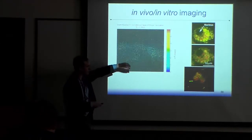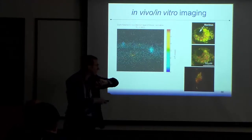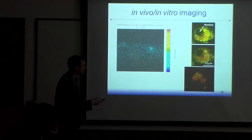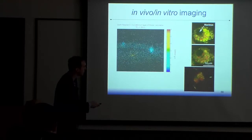Here is a mouse macrophage loaded up with these pebbles, these silicate cages that have dyes in them. Each one of them is 100 nanometers in diameter. This cell is interesting because it's actually going through splitting, so you have 2 nuclei present. And so we can look at each of these probes individually.